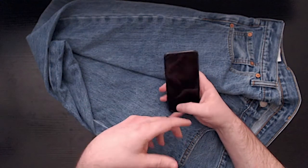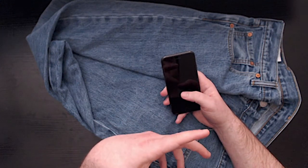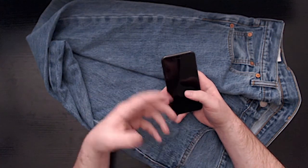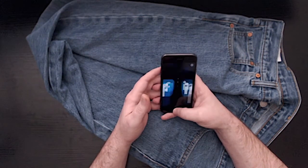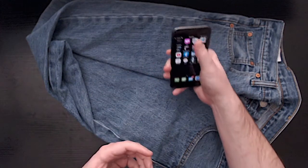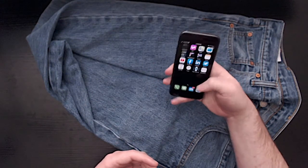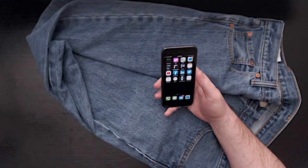With that said, I could also end up getting phone calls, or need to send a text message real quick, or get a ride share. I do that as well. Basically, that's why I'm a big proponent of being able to operate it by one hand.